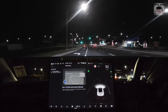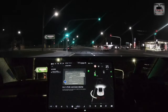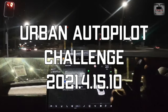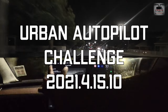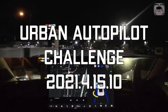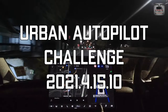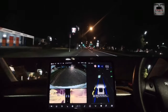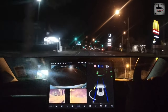I'm disengaging autopilot because I'm going to take the oft repeated route, and we're going to commence urban autopilot challenge right away. So turning and double tap, autopilot engaged. I'm going to do that so that you can see the cameras. I'm going to have the side repeaters as well, so you can see all the cameras. Double tap to confirm going across this place.